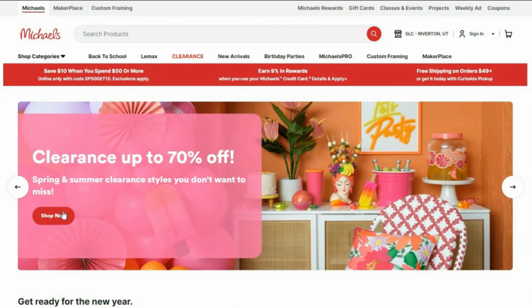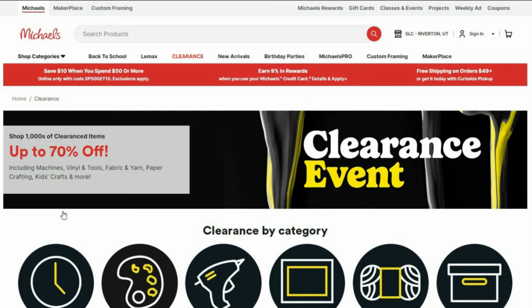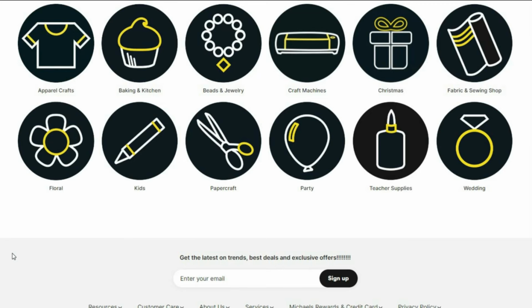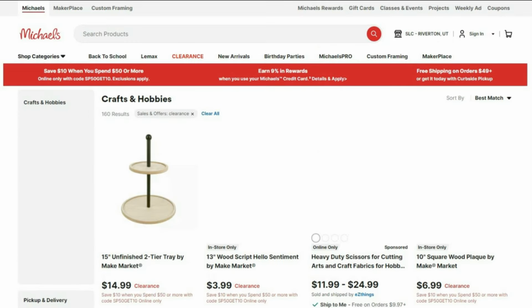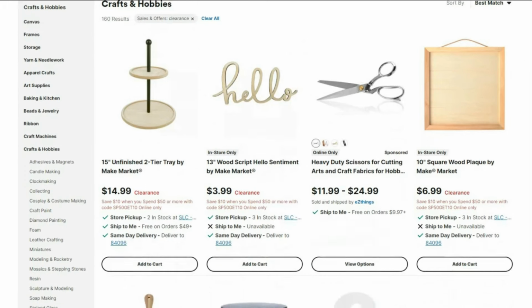Let's start with Michael's. Online they have a clearance up to 70% off on all these different categories, and they have a ton of categories. I was really surprised at having 70% off on everything. And so I just thought I would check out the crafts, and they have a ton of neat things. You would not believe all of the prices.